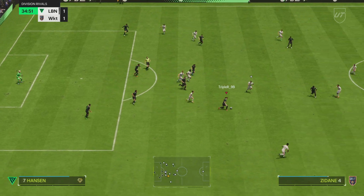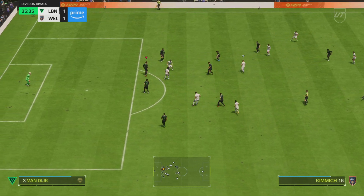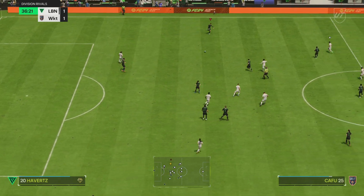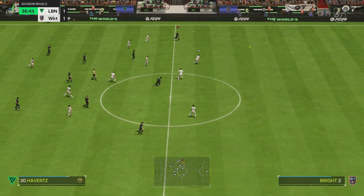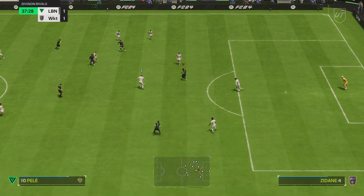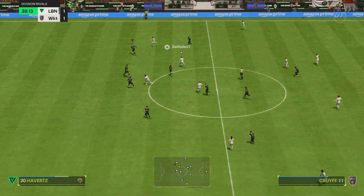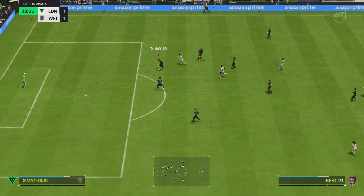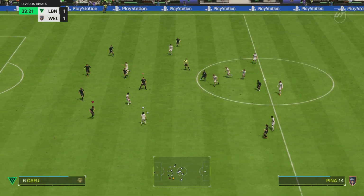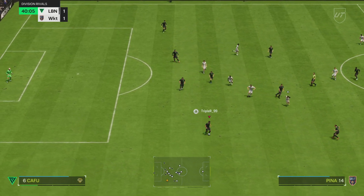Kimmich. Oh, they've lost it. The attack is over. Zinedine Zidane. Kai Havertz. Eusebio. And it's been cut out. There's the turnover. Johan Cruyff. They're getting into a good position, but able to deal with the danger decisively. Well defended.